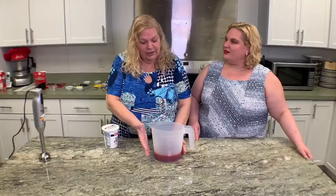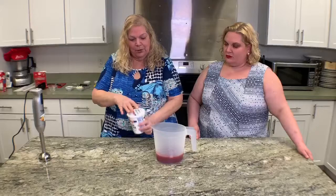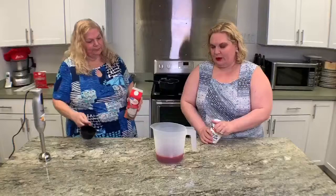If you ever go into the frozen section, you could get strawberries, and all you need to do is take some strawberries and defrost them. I'm going to add some sour cream and some heavy cream. So this is the base of our strawberry soup. It's super easy, but super refreshing and absolutely delicious.